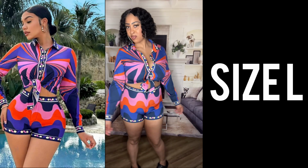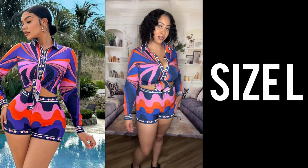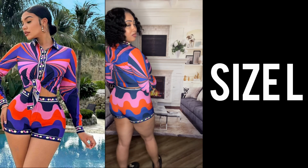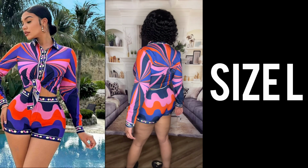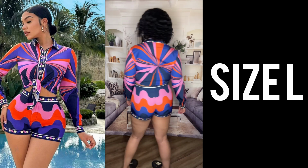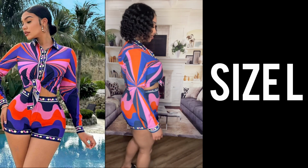Y'all know I always gotta save the best for last, period, okay? So this one is called Color Block Button Front Tie Up Top and Short Set. This was $19.19. I got it in a size large. As y'all can see, it is so colorful. Y'all, it looks just like the picture, okay?